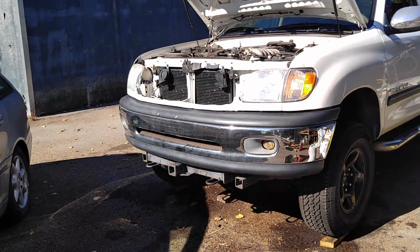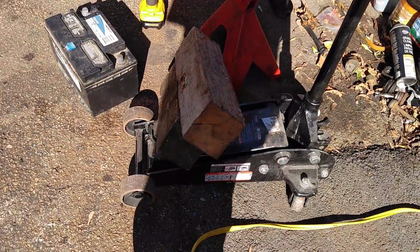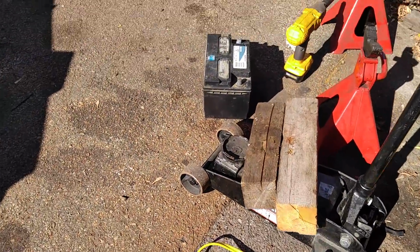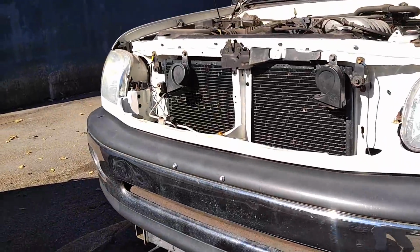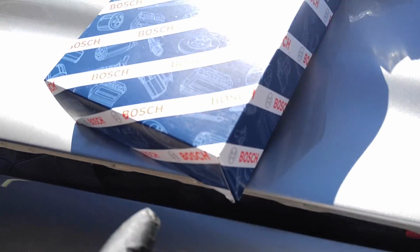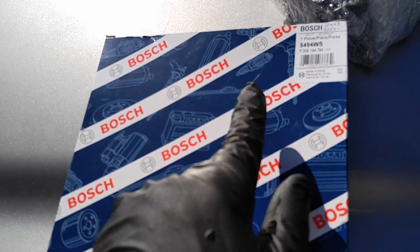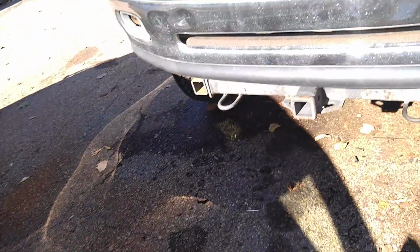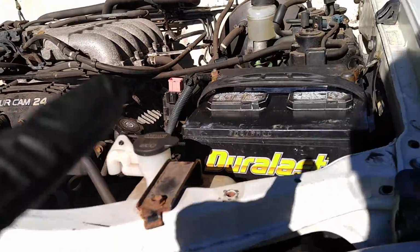Toyota. It's off the jack, didn't fall down. That sun is bright. I used a couple of 4x4s. I think I ordered an extra air filter by mistake for my BMW. I got the brakes bled after 5 years. Yeah. Divorce. So, this thing is ready to crank up.